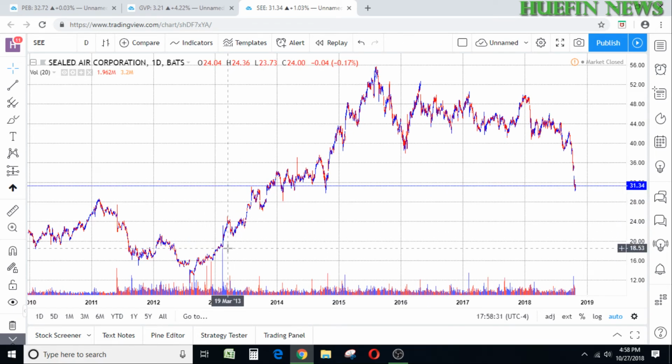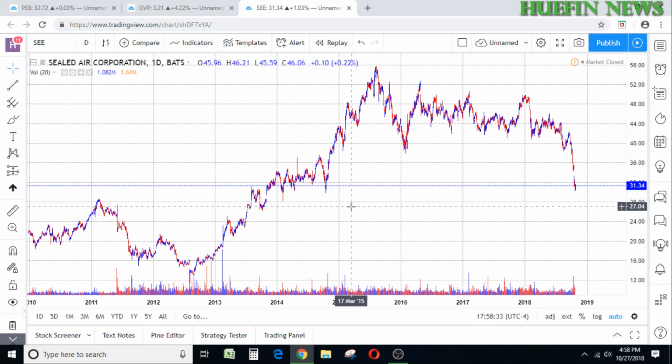And let's see how it happens as we go throughout the month of November. We'll come back and look at these three stocks to see how they're performing, to see if they actually move to the upside or if they're actually going to continue to move to the downside.